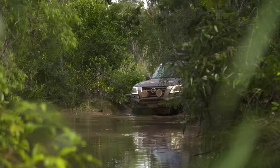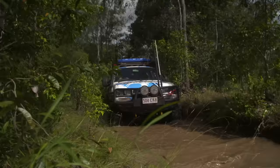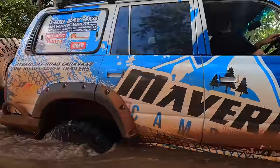Our mate Ruben joins us in his beast of a rig that needs no introduction. The monster Y62, which is back in action after a couple of rough trips. Next in the convoy is B Double Bailey, sporting his mint new project car, an LS swapped 80, as well as the newest lightweight camper trailer from Maverick in tow.